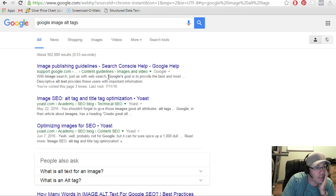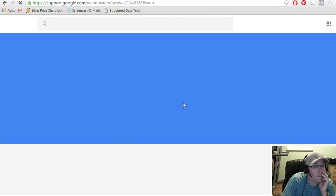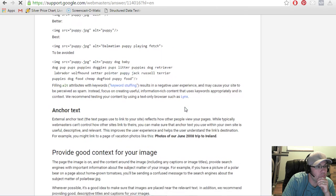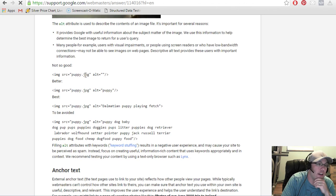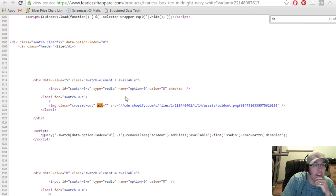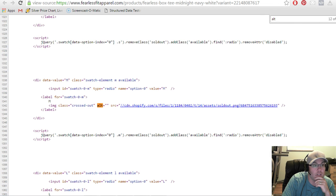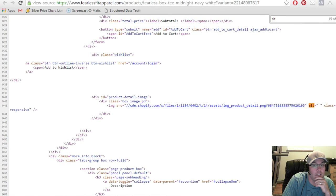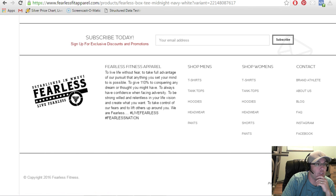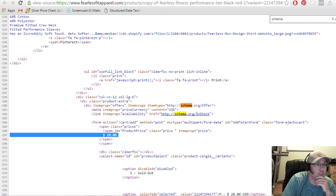Here's what an image alt tag is per Google. And an example. So say you have your image, puppy.jpg, image alt tags blank, which we probably have some on here. Yeah, like right here is blank. They're all blank. So the purpose of an image alt tag is it's for the image search.